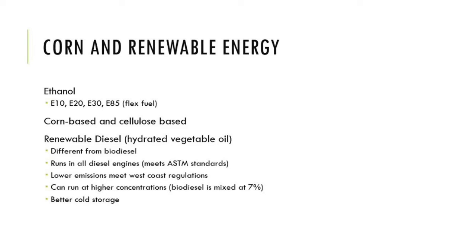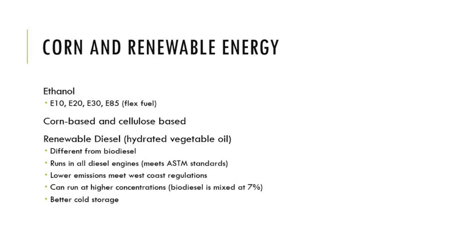There are two different kinds of ethanol. There's grain-based ethanol such as corn and cellulose-based ethanol. Cellulose has longer glucose chains than corn. Corn has 6. Cellulose has 100 to 1,000 glucose chains, and therefore takes a little bit more energy to be able to break that down, and is not as efficient right now as corn-based ethanol.